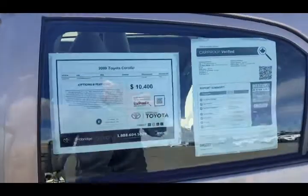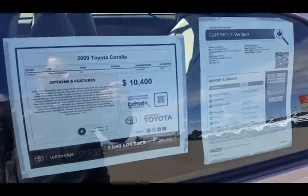Here we have some of the information here. This is all the stuff that we usually put on the outside of the used vehicles.